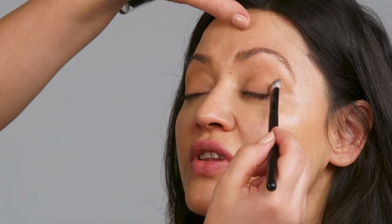So is contouring a new thing? Do you know what? It's actually not. Marilyn Monroe used to contour her face every single day, so it's been going for years, but it's just turned into a huge trend at the moment.